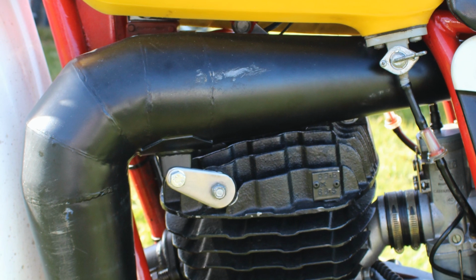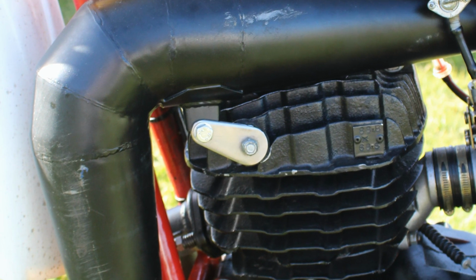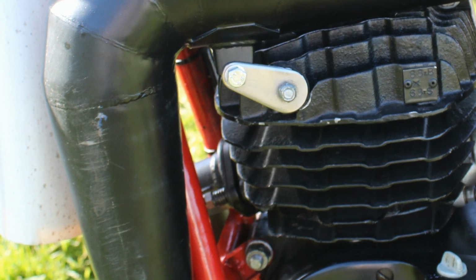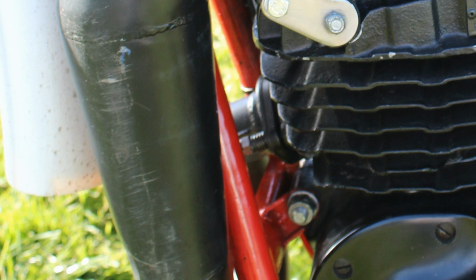Now without question, this exhaust expansion chamber is still the one that was fitted to the bike when Paul pulled it out of the dealer's showroom more than 40 years ago. Now because these Montesas had the upswept pipe, it kept them away from most of the damage that usually gets inflicted on these motocrosser exhaust systems.